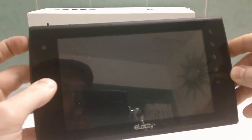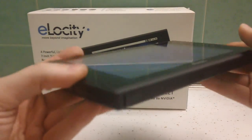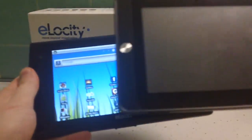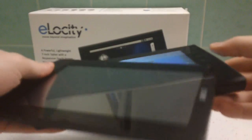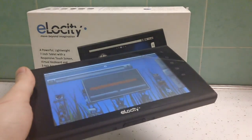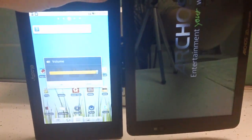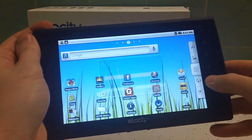The dimensions of the tablet are 8.2 inches by 4.8 inches by a half inch. Unlock there. So you see the device here. The bezel is pretty big on this device, just to give you some comparisons. This is the Coby Kyros, which you can see is smaller, even though they both are 7 inches. The Elocity is a little bit bigger of a device. And then in comparison to the Archos 101, just to give you an idea as far as size goes. But like I said, the bezel is pretty big on the device for the size that it is.